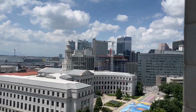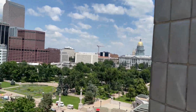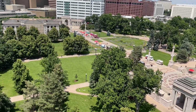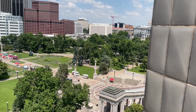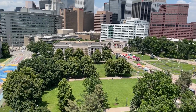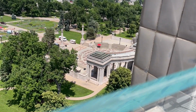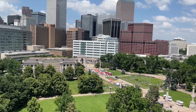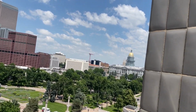City and County Building. Let's see if you can see the Capitol Building. Yep, there's the Capitol Building. There's the City Park. Can see our little, they've got like a little amphitheater down there, and then some fountains over there. But yeah.